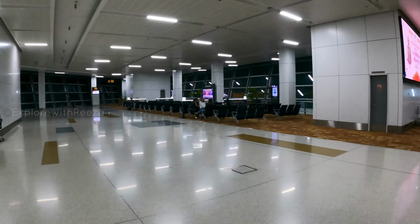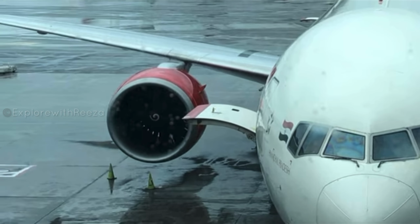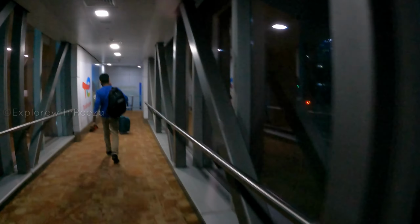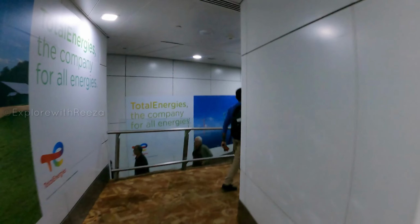Before we enter and start reviewing Air India's Boeing 777-300ER aircraft, let me share some quick details about the aircraft. The aircraft is 16 years old and it was delivered to Air India in the year 2008. It has a total of 342 seats, 4 in first class, 35 in business and 303 in economy.